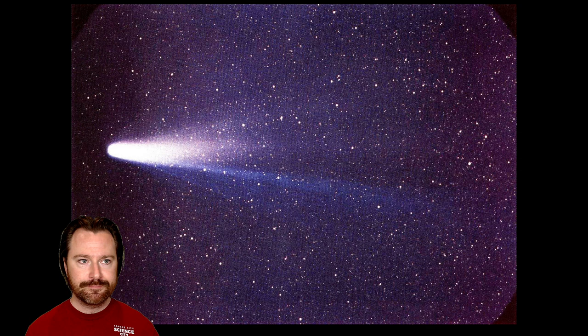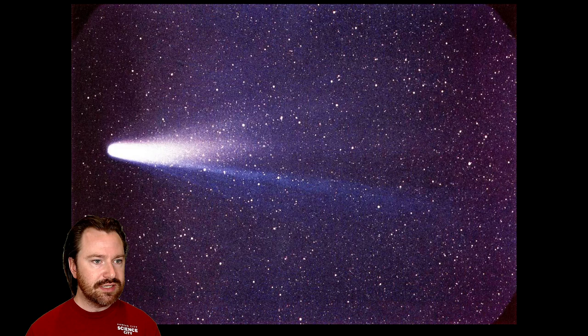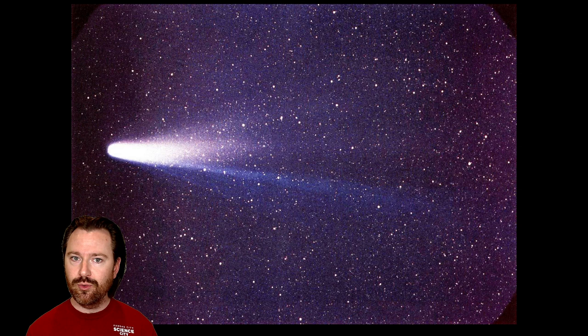The last appearance of Halley's Comet was a while back in 1986, so there may be some people watching who remember that. If you do remember that, if you're watching right now, let me know what that experience was like. This picture is showing a photograph from the 80s of Halley's Comet. The next appearance, mark your calendars, will be in 2061, so let's hope that all of us will be around to see that.